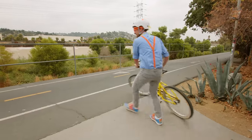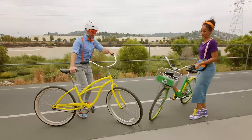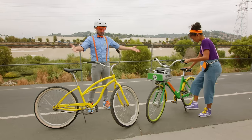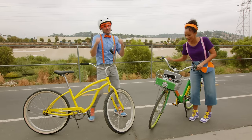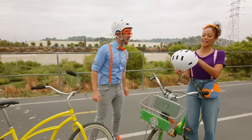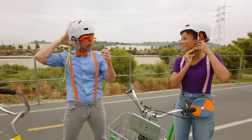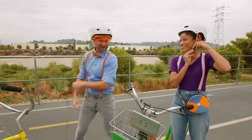Yeah! Woohoo! This is gonna be so much fun! Yes! This is such a great day to ride bikes together. Yeah! We have cool looking bikes. Yeah! We drank a bunch of water, so I think we're ready. Oh, I need to put my helmet on so I'm nice and safe. Oh, yeah! And we decorated my helmet, so I look real cool. You look so cool. Yeah!